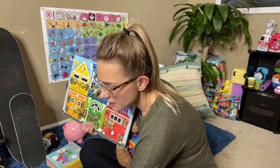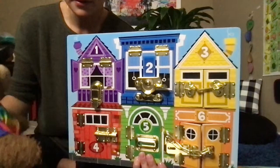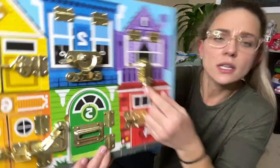Let's take a look. Hey, Teddy, which one should we open? Oh, this one, the purple? Okay. Let's open the purple one first. See? Oh, uh-oh. It's closed. I have to pull it open. And let's see what's inside.